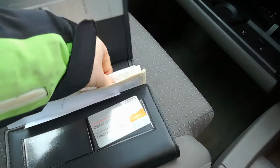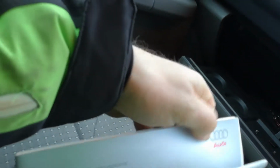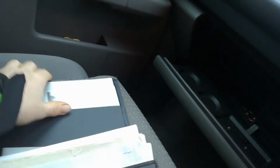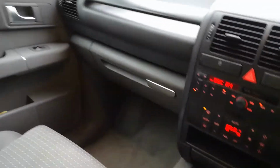There's all the owner's manuals. We've got some receipts and bills from Audi. It's been a well looked after car, this has. It's got the radio code and the owner's manuals. I think the service book is in here. Breakdown emergency. I think it's actually inside that sound system. I think the service book is actually inside along with the logbook. It's had a load of keepers. I just put a keeper on it recently. It's about, I think, 8.